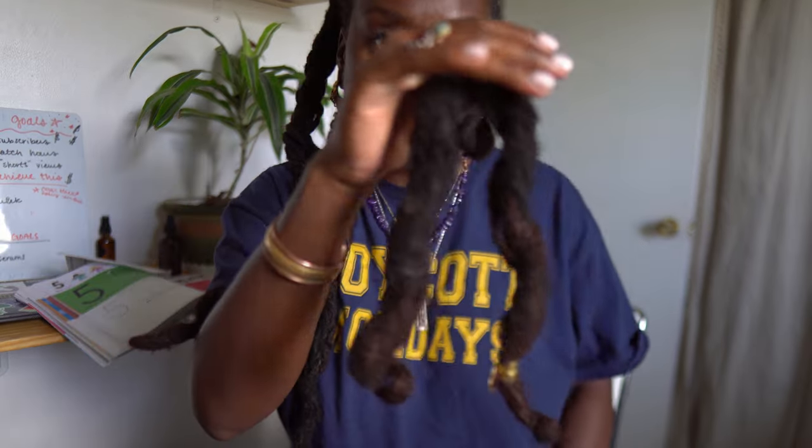My bantu knots didn't work. It probably would have if I had left them in longer, but my locks are so thick now that number one, they were super uncomfortable to sleep in, but number two, it just took way too long for them to dry. So I tried to do a two-strand twist method. This one is still in the two-strand twist. And that also took a little while to dry. I did it when it was more damp, not straight out of the shower like I did with the bantu knots. So yeah, it's a little bit of a curl, as you guys can see, but not much.